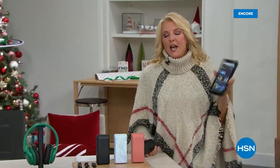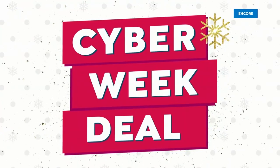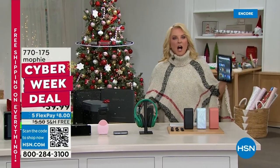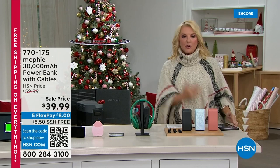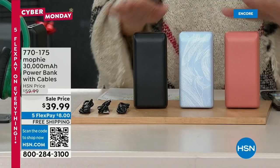All right, how are we gonna keep these babies powered? Because remember, you're getting two. You'll want to charge them up every now and then, but let's say you're running around and you're really busy, or maybe your phone's about to die. We have Mophie back, finally. It's been forever. The last time we had a Mophie power bank was September, more than a year ago. Whether you're charging your Today Special or your phone, now you have your own power plant in your pocket.